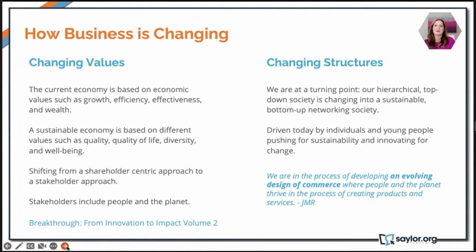So the current economy is based on values such as growth, efficiency, effectiveness, and wealth. And a sustainable economy is based on different values such as quality of life, diversity, well-being. We see so much of that talked about in business today, more than ever before. We're shifting from that shareholder-centric approach to a stakeholder approach. Everyone that can be impacted by the activities of this business is a stakeholder. And then you make the consideration of your business decisions and the impact systemically across all of them. And that changes things. It changes the quality of your business decisions. These stakeholders definitely include people and the planet. The planet has a seat at the table too.